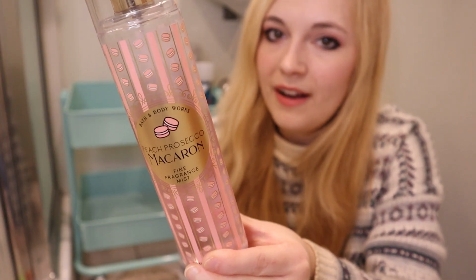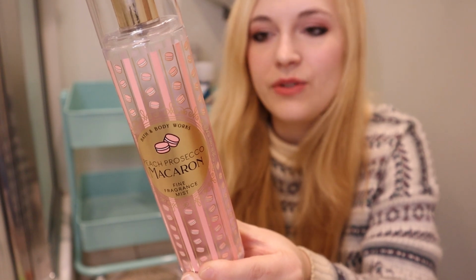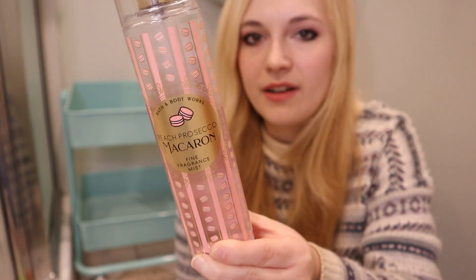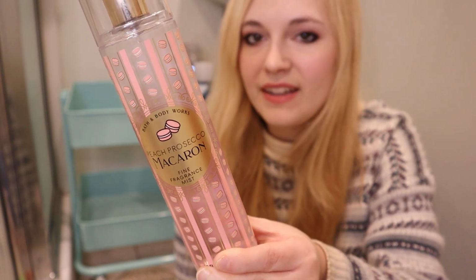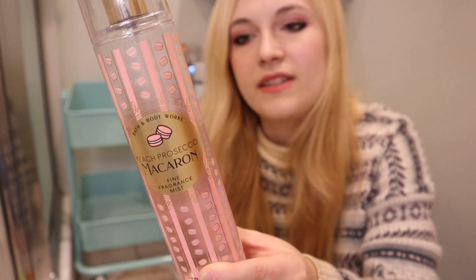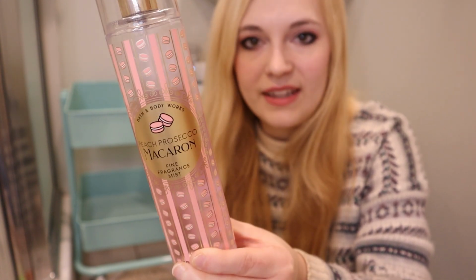Next up, to keep it gourmand in my collection here, since it's not truly yet spring for me, I do have this Peach Prosecco Macaron scent that I really enjoy. This came out in 2021, I believe, and this was a part of a spring brunch collection that they had with a couple of different bubbly champagne kinds of themed scents, but also paired with gourmand bake shop type scents. This has notes of peach prosecco, vanilla cream, and macaron cookies. So I have it in the fragrance mist.